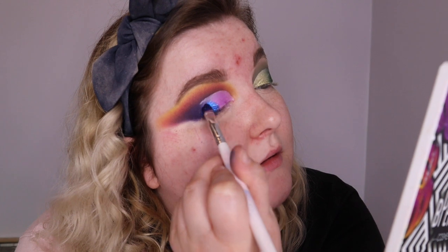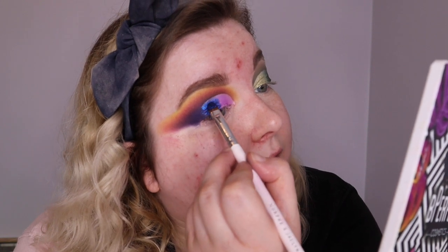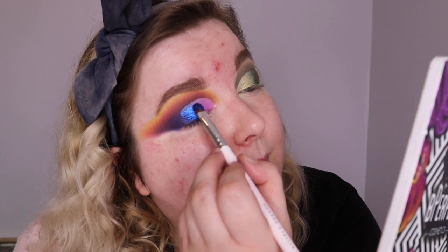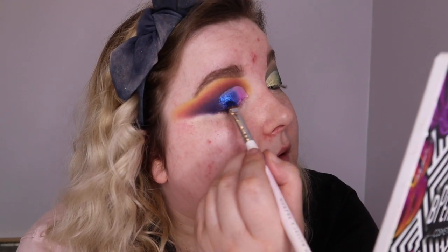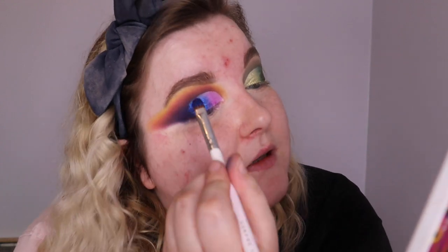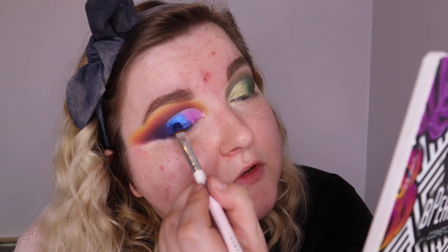Oh, that is so pretty. Oh, wow. I think this blue rivals my, the blue in my Dose of Colours Friendcation palette. Oh my god, this is stunning. A very nice blue. Wowzers. I knew it'd be good though from the swatch. I could just tell, I could just foresee it.